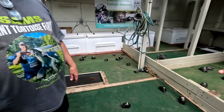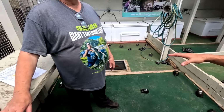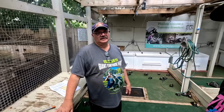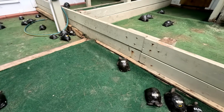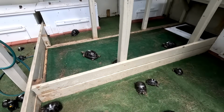So these are all the things you pick up when you spend this much time with a particular species, as you have with the Aldabra. How many years have you been doing it now? 40 years. 40 years with giant tortoises. That's incredible. So from what we call very young juveniles to older ones. These are a year and a half old here. So that's a year and a half old.